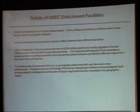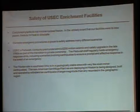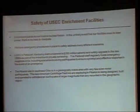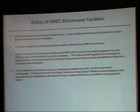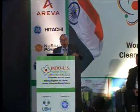We do have different procedures to address different scenarios. In fact, our current plant, the gaseous diffusion plant, had a significant upgrade program as part of the post-9/11 assessments that the United States carried out, which, as Bergman said, turns out to have done a great job even for post-Fukushima. Those changes brought in post-9/11 are actually enhancing the safety of the U.S. nuclear infrastructure.